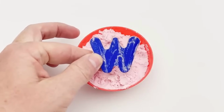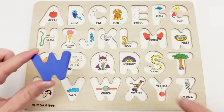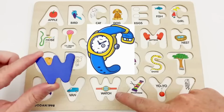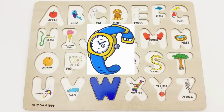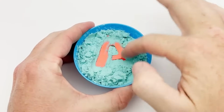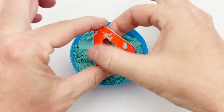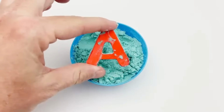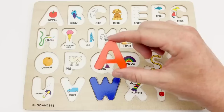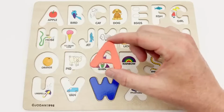W, blue W. This blue W goes here. W is for watch. A. Red A. The red A goes here. A is for apple.